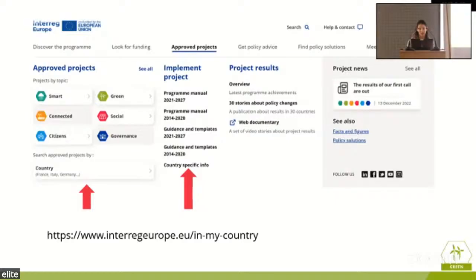Now, this is what the Interreg Europe platform looks like. And you can see that we have categories for the approved projects. You can look for funding there, and we have the categories. We belong in the green category, the Pollinate project. You've seen this logo many times on the presentations, we have this green logo on every slide. This is the category we belong in.